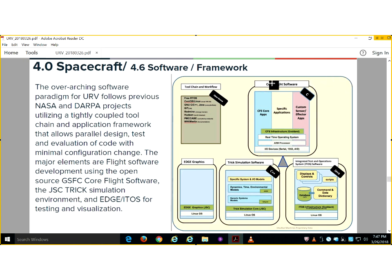So there's open source software called Core Flight Software. It's kind of like a spacecraft operating system that NASA has developed at the Goddard Space Flight Center. It provides a lot of your basic services, and then you can host your specific applications within that, your guidance, your navigation, your control. So we use that for our flight software architecture. There's also the open source Trick simulation architecture. That's a framework that you can tie a simulation into, atmosphere, engines, gravity, torque, all that kind of stuff. And then at the time, we were also using a program called ITOS, again, something NASA had used over and over, and we pulled that stuff out.